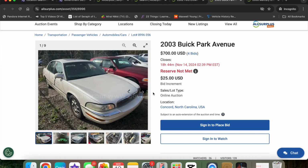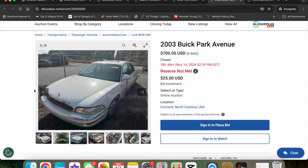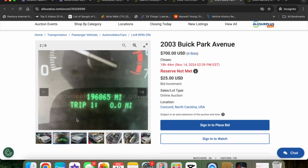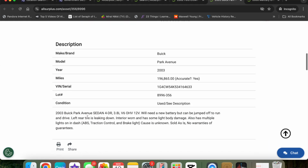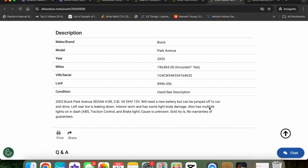Here's another one from the same location, same auction. They're selling a 2003 Buick Park Avenue. So this one has 196,000 miles. So this one, crazy high mileage, but we'll scroll down to the description. And like I said, they're pretty honest with everything. So we'll need a new battery, left rear tires leaking. Interior is worn, it has light body damage, also has multiple lights on the dash, ABS, traction control, and brake light, and then causes unknown.